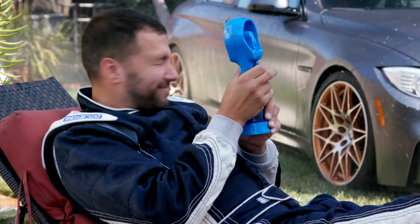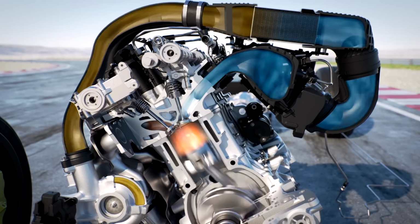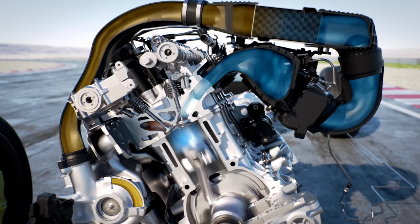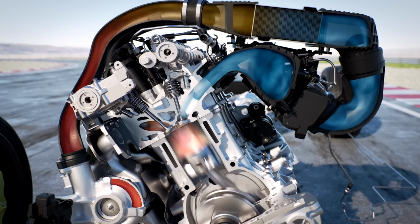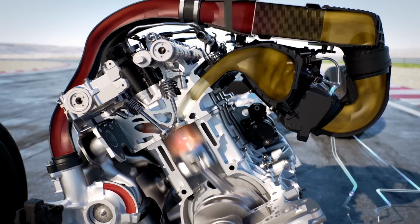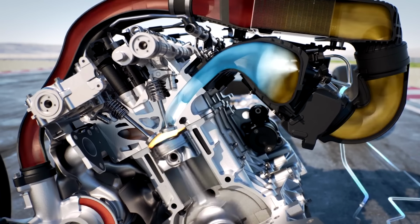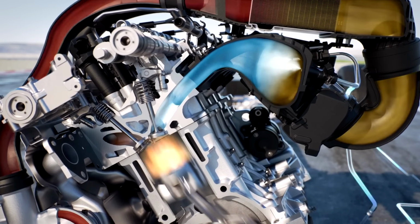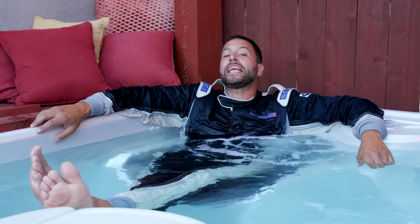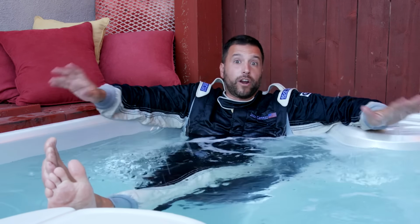The evaporating water cools the air coming into the M4's engine by about 80 degrees Fahrenheit. Cooler air is denser, which means it contains more oxygen and therefore can burn more fuel, but it also reduces the chance of detonation, an even bigger problem in turbocharged engines since turbos heat the intake air. The cooling effect allows the GTS's turbos to run at up to 22 psi of boost instead of the regular M4's 17. More boost means more power, and the GTS makes 49 more horsepower than the competition pack M4. Well, so long as there's water in the tank.